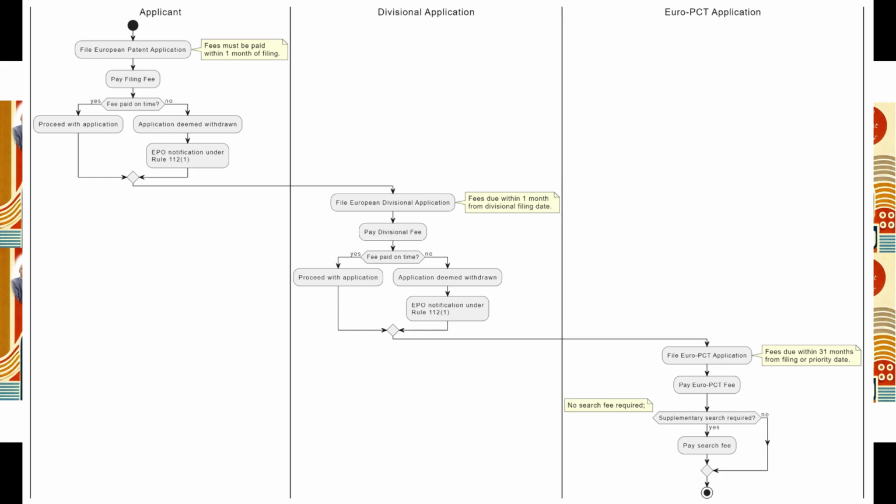13.1. Payment of fees. Let's begin with the filing and search fees. These are essential fees that every applicant must pay. The fees must be paid within the following time periods. First, 1. For most European patent applications, the fees must be paid within 1 month of filing the application. Take a moment to note that 1 month might feel like a short time, so be prepared to act quickly.